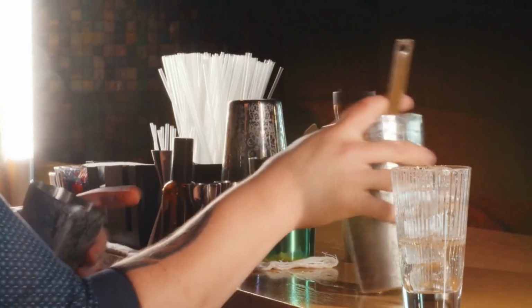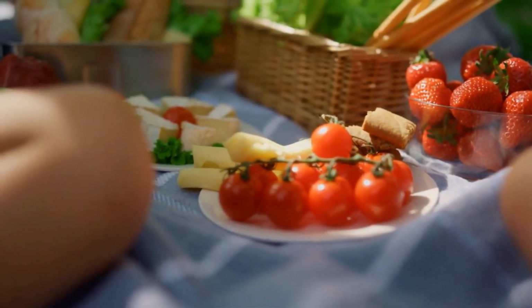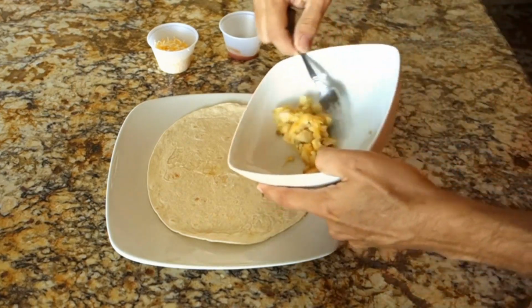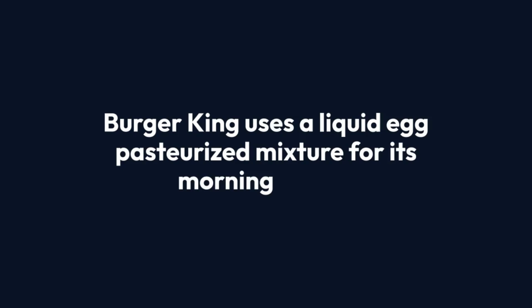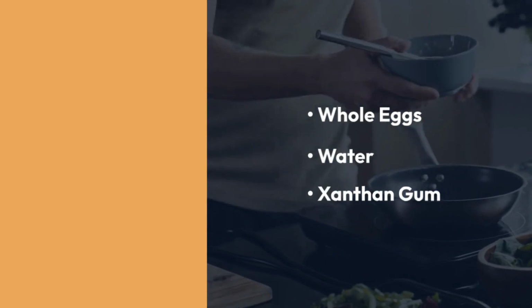The croissantwich lives on to this day, with the Burger King breakfast menu also expanded to include the likes of biscuits and breakfast burritos, most of which are stacked with eggs, or in this case, something eerily similar to eggs. Burger King uses a liquid egg pasteurized mixture for its morning meals. The ingredients list starts with whole eggs, then goes on to add the usual suspects such as water, xanthan gum, citric acid, and medium-chain triglycerides.